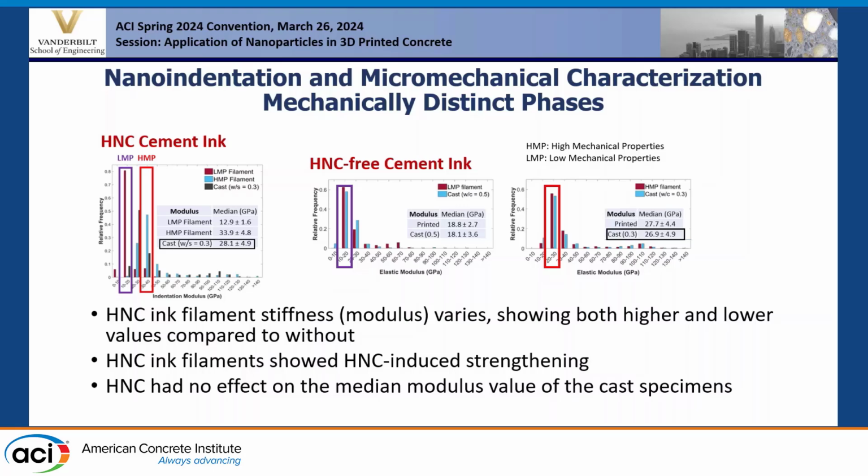But interestingly, in the presence of the Halloysite Nanoclay, we saw a strengthening, at least for the high mechanical property filament. But if we look at the cast, we didn't see any real change in the median modulus of the cast specimen. So we can see that there is definitely an effect of the extrusion pressure and of the 3D printing on the property of the filament.